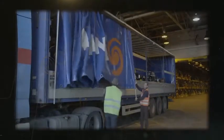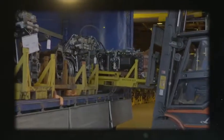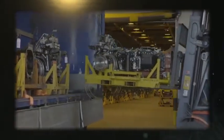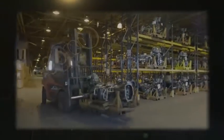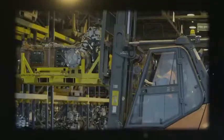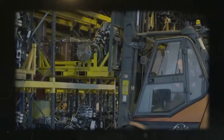Over on the other side of the factory, the parts that will form the chassis have just arrived. The chassis combines 3 of the tractor's largest components: the driveline, the engine, and the front axle, all of which are made abroad and shipped in.